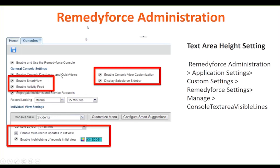Down here's where you can choose whether you want to highlight those new records that are coming in. And again, they can click on a little button here to access the color palette and choose what color they want to use to highlight those new records. So these are some of the configurable features from an administrator perspective to give you the ability to opt in and decide how you want to use those.